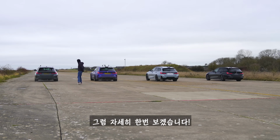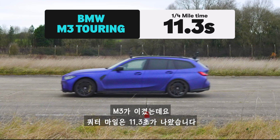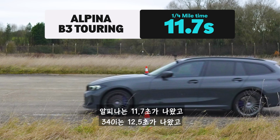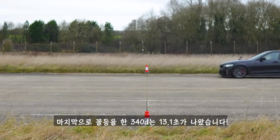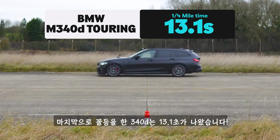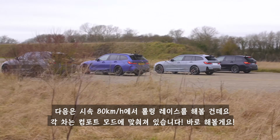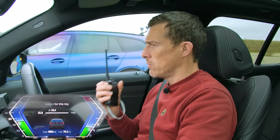So then what exactly happened? Well, the M3 won. It completed the standing quarter mile in 11.3 seconds. The Alpina took 11.7 seconds, the M340i 12.5 seconds, and the M340d came last. It crossed the line in 13.1 seconds. Now we have a rolling race from 50 miles an hour.